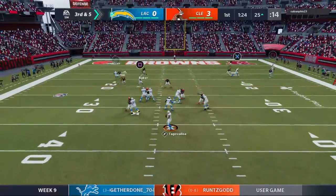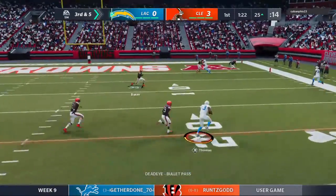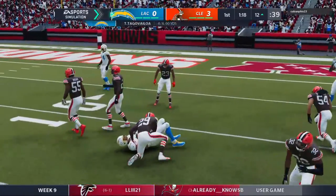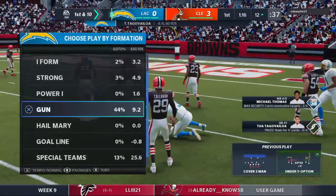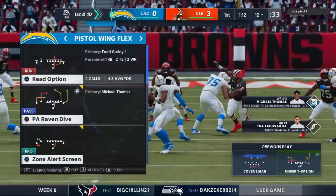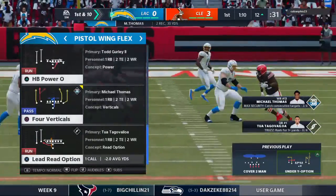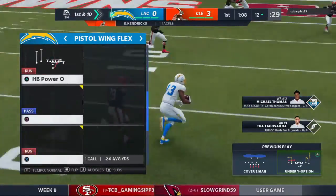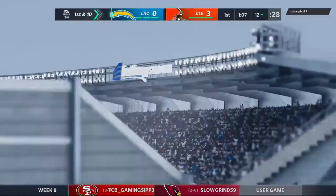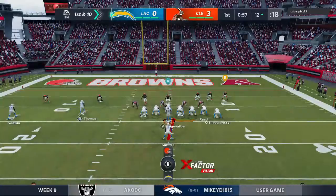From the gun, it's Tua. This is complete to Michael Thomas. And they're going to have another first down as he's going to be tackled at the Browns' 12-yard line. That one good for 13 and a Charger first. That's a play that will likely be forgotten when you talk about big moments in this game. But plays like this are critical to keep drives going. And if points result, we'll call this play significant.